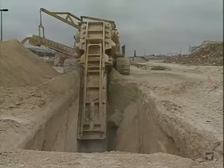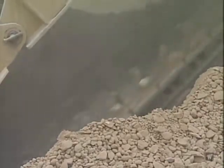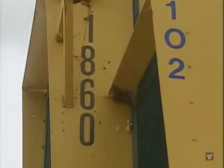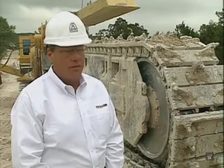A chain trencher is a specially designed piece of construction equipment made specifically for excavating hard rock and digging it out in a trench for laying in utilities. For exceptionally deep or long trenches, contractors call on the 1860. This machine can go up to 30 feet deep, where currently right now we have a machine going to Israel that's going to cut 50 feet deep.